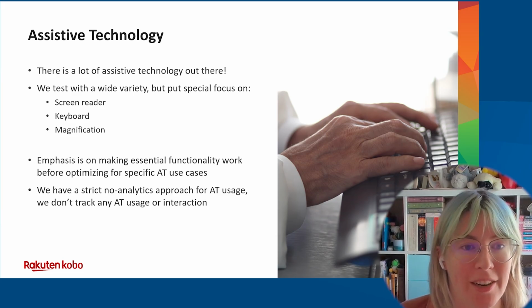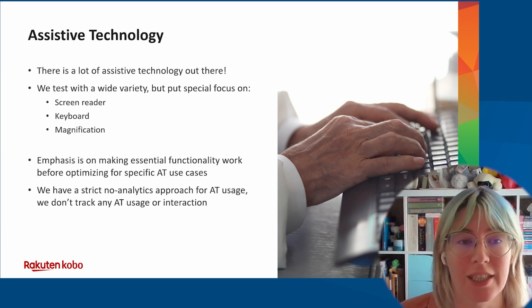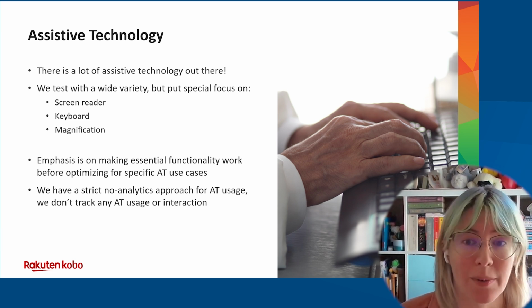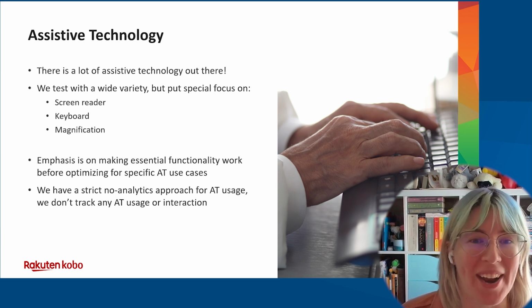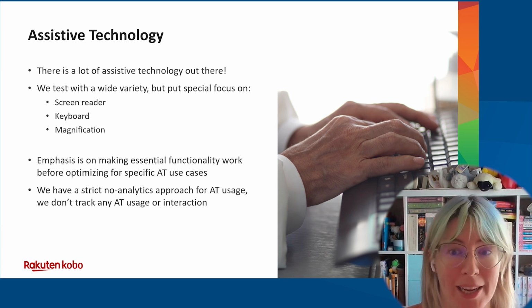When it comes to assistive technology, there's a lot of options out there, and there's a lot of different assistive technologies. There are software-based ones, there are hardware-based ones. There are creative ways that people have come up with to make their devices and applications work for them.